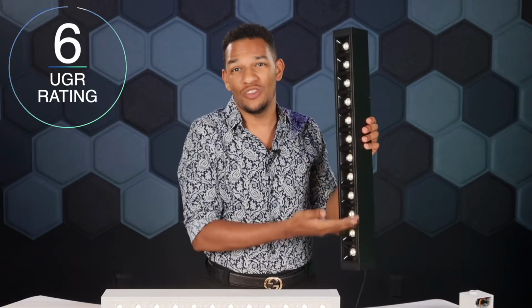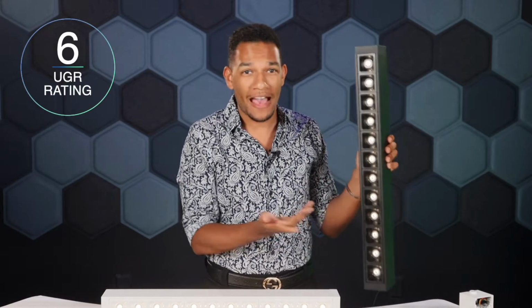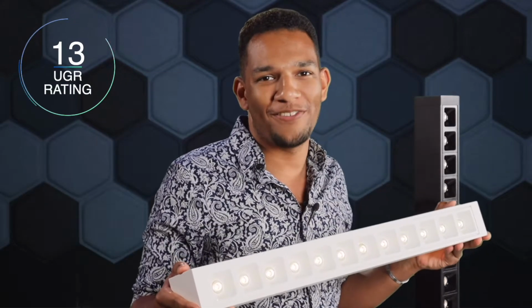Now, what's really behind the technology of making this fixture so discreet? Well, we should first probably talk about glare. As you may already know, any fixture with a UGR rating under 19 is pretty good and can meet LEED standards. The Corelite Discreet doesn't want to be just good, it wants to be the absolute best. So we're able to get as low as a UGR rating of 6 when using the black baffle, and even as low as a 13 when using the white baffle.